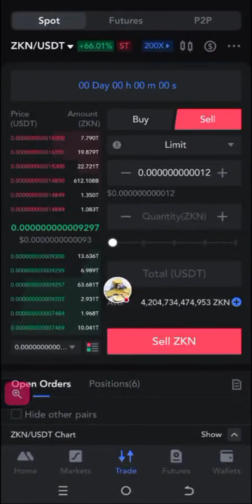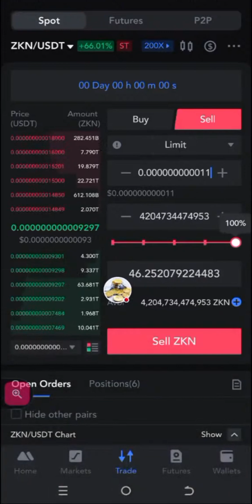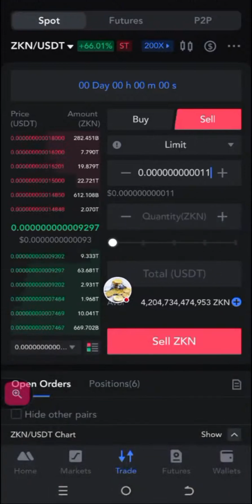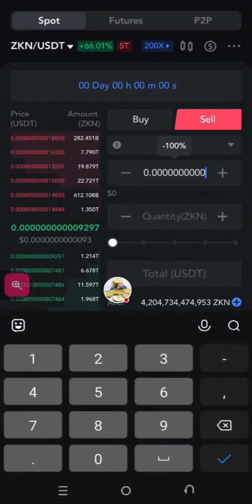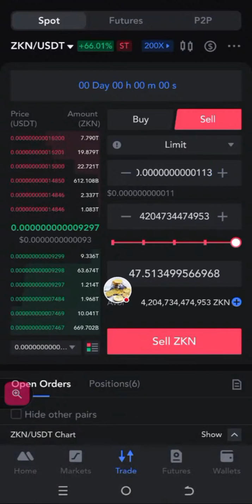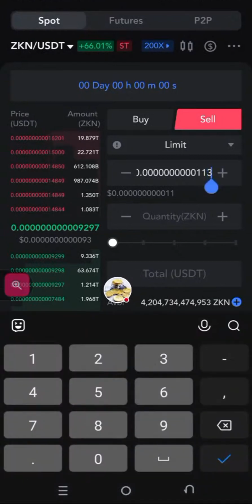So let me do 1, 1, 1. Okay, let me see. Okay, so we're back to where we were. So we'll do 1, 1, 2. Okay, 1, 1, 3. I think with this we will be good. 47.51, still not there. Let's make it 1, 1, 4.